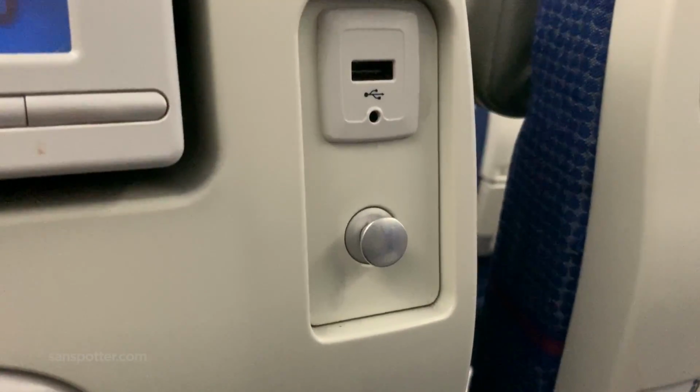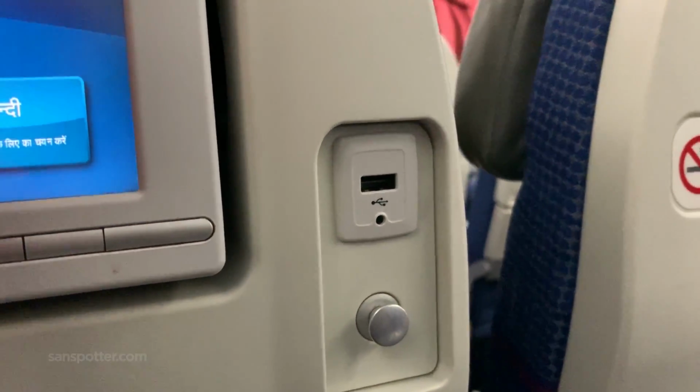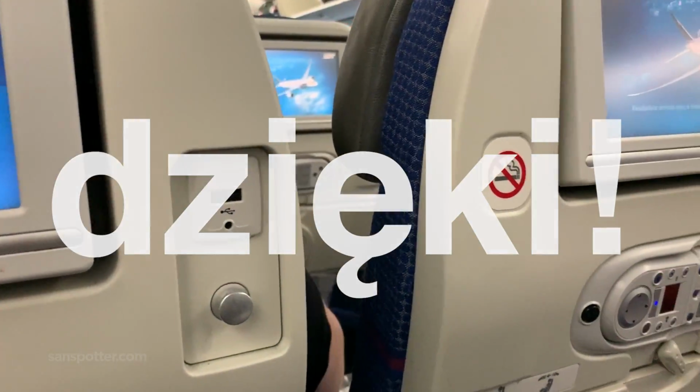As far as I'm concerned, nothing is more important than USB power at every seat. Janky.